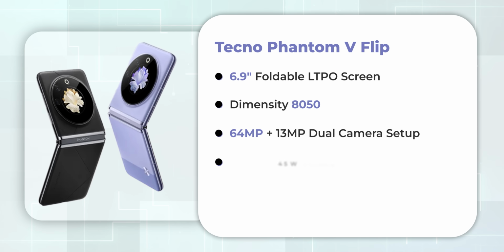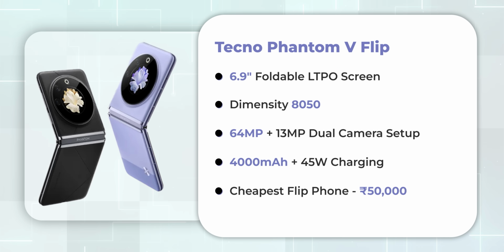Now, this phone has a 6.9-inch foldable LTPO screen and a MediaTek Dimensity 8050 chip. The camera setup on the rear is a 64MP plus 13MP ultra wide, and you also get a 4000 mAh battery and 45-watt fast charging support too. So the most affordable flip phone is expected to launch around mid-October in India. Let's wait and watch how that is.